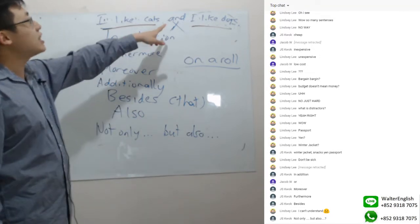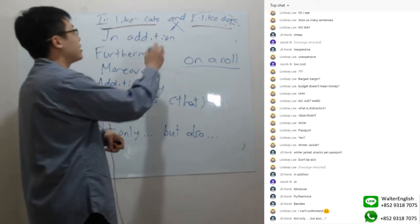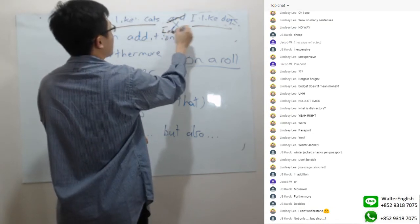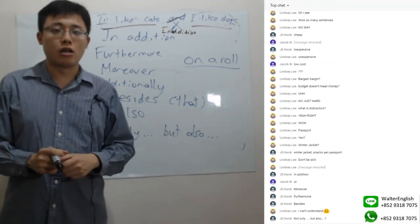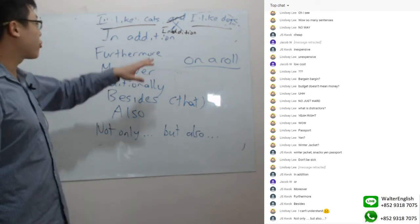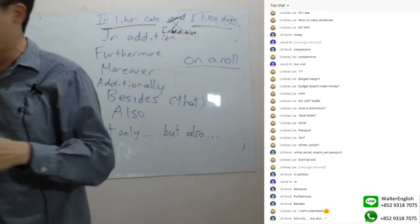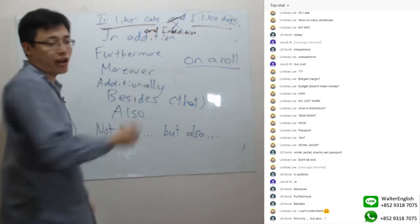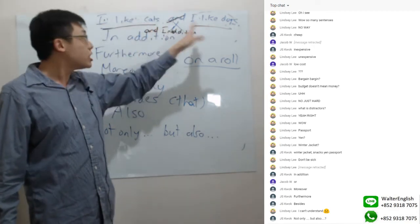If I want to use "in addition," I can put it in the same place, but I need to start a new sentence. I like cats. In addition, I like dogs. New sentence, two sentences. Same thing with "furthermore," "moreover." Now, if you want to have even better grammar, because these are two sentences, you could combine them again with the word "and." You could say, I like cats and, in addition, I like dogs.